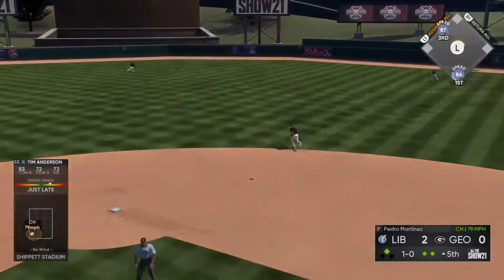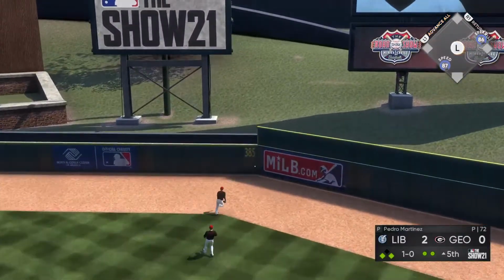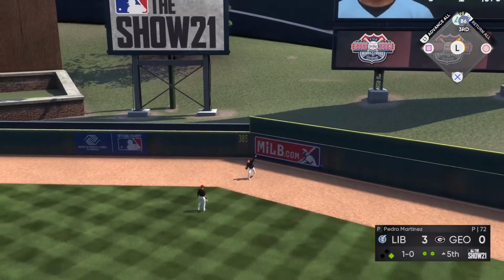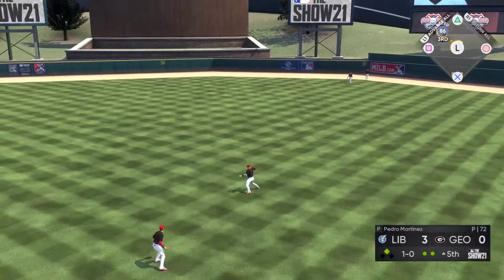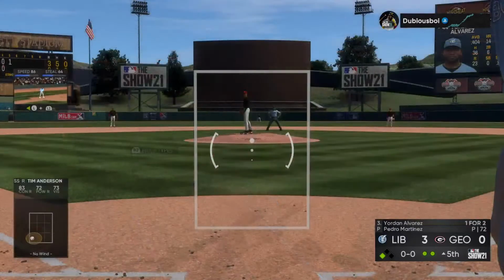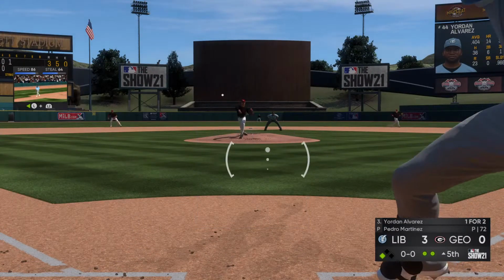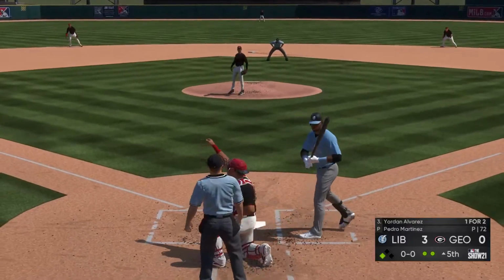Now this is driven out to deep right center. This could be trouble. And that gets down, and we'll see if that's extra bases. Runner takes the turn at second on his way to third. On to third, but he's in safely. As also on the play, a run comes across to score. That'll bring up Yordan Alvarez.